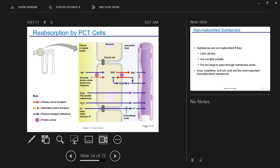We get about 60% of the sodium. We get about 60% of the water. We continue recovering salt and water all the way through the nephron, even into the collecting duct.